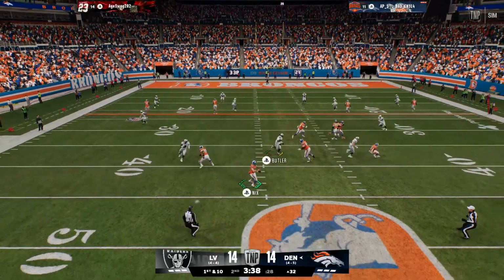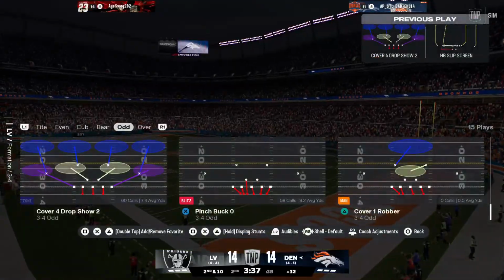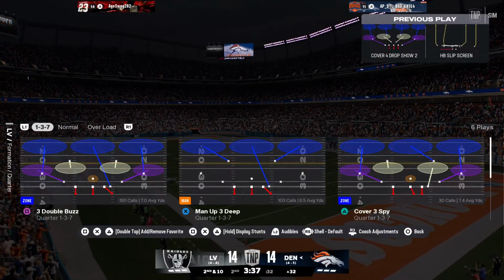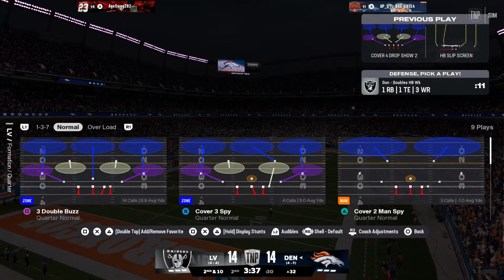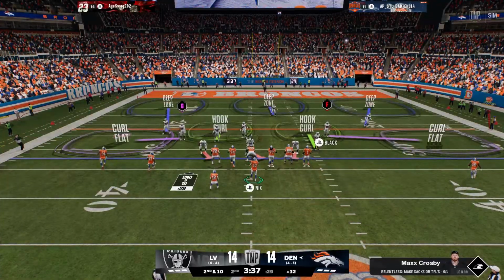From the 32 now, here's first and 10. To throw is Nix. A quick throw knocked away. It's incomplete. Then their back's up against the wall a little bit, and they come through by forcing an incompletion. Now they've got to continue to ratchet up the intensity a couple of more times and get off the field before giving up any more yardage. Now a second and 10.